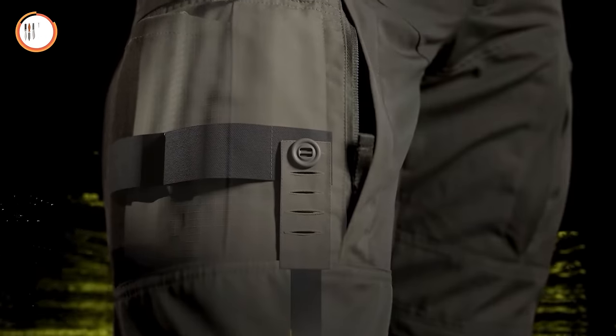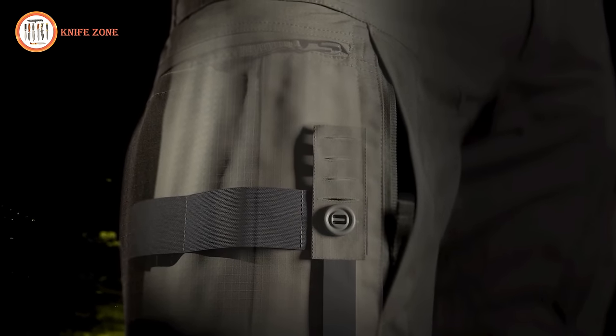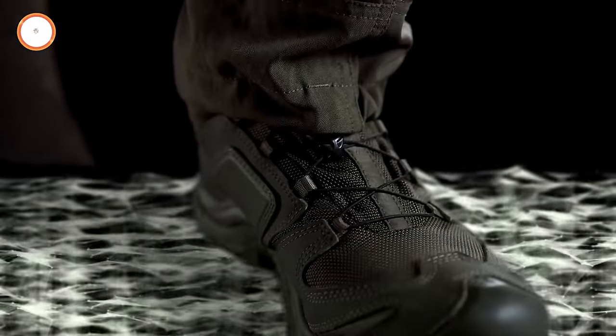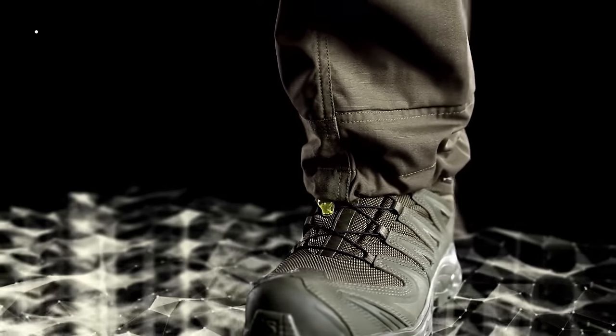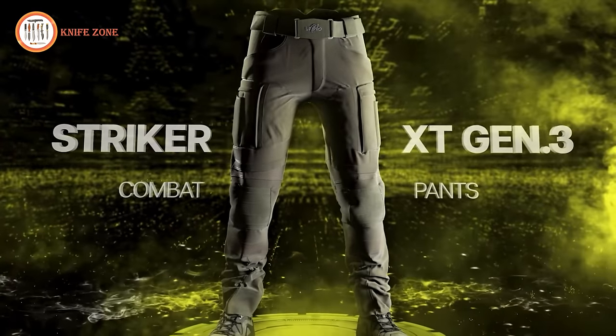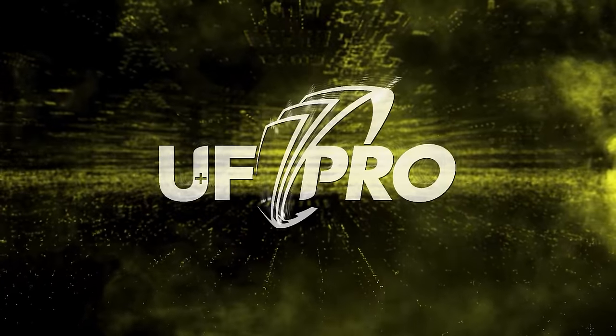Fix the knee pads with a set-and-forget 5-level knee height regulation system hidden in the big side pockets with dual access, making it easy to reach for your essentials. Ensure your pants don't snug up and tighten the boot hook with a zipper, allowing you to regulate the width of your lower pants for an all-day fit and comfort. Comfortable by design, tough by character, and dependable by duty, these are the new UF Pro Striker XT Gen 3 Combat Pants.